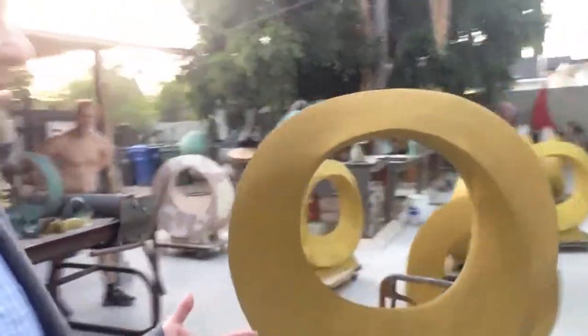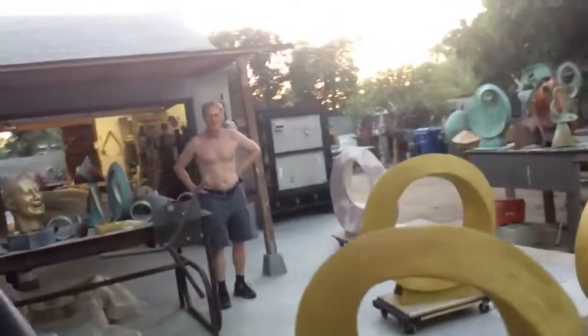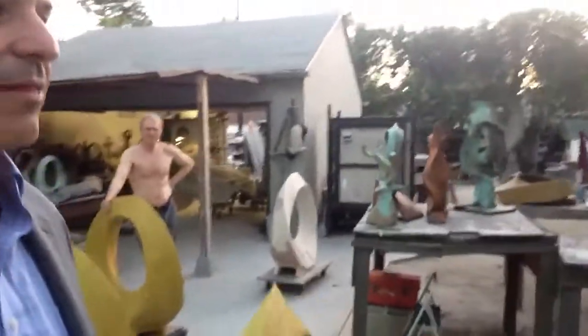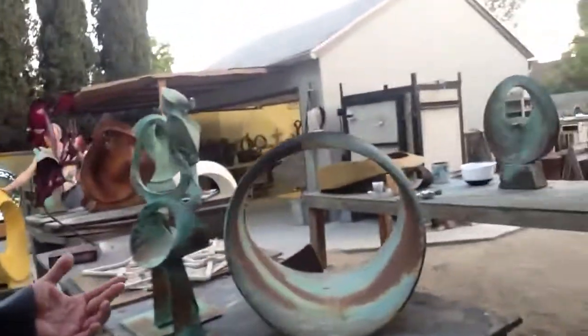Look at all these rings. These rings, he sells like 2 of these every month, and they go for how much, Charles? About $4,000. $4,000, and this has been going on for months, for years. For years he's been doing this, okay? Look at all these freaking rings, okay? Look at them all. It's a factory of rings. And that's the theme here. See? Here's some more rings. There's all kinds of rings.